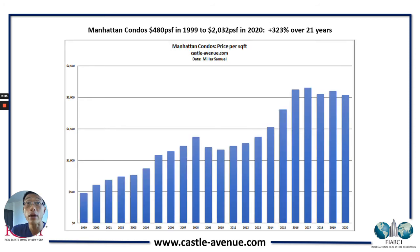This is the price per square foot of Manhattan condos. It went from $480 per square foot in 1999 to $2,032 per square foot in 2020, and that's an increase of 323% over the same period, 21 years. So the performance of Manhattan condos is double that of the stock market.